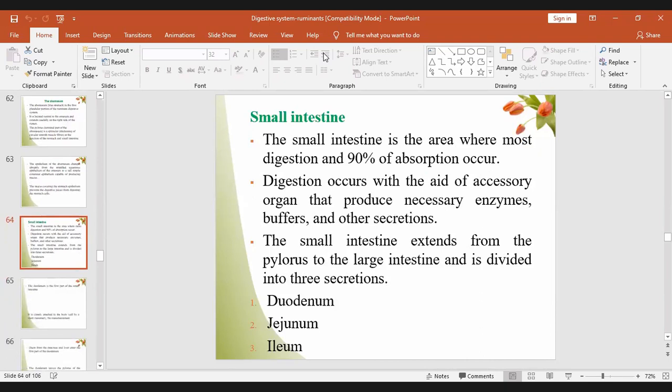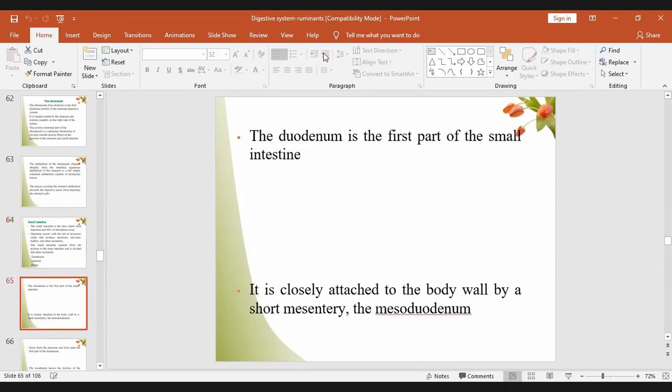Small intestine. The small intestine is the area where most of the digestion and 90% of the absorption occurs. Digestion occurs with the aid of accessory organs that produce necessary enzymes, buffers, and secretions. The small intestine extends from the pylorus to the large intestine and is divided into three sections: duodenum, jejunum, and ileum.